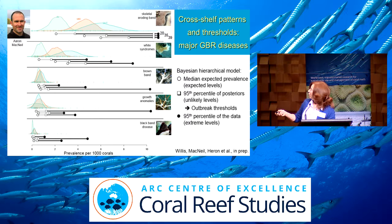And as well, here we're comparing the prevalence of disease across these 5 different major diseases, and we can see that skeletal eroding band is by far the most prevalent disease on the Great Barrier Reef, followed by white syndromes, brown band, growth anomalies, and black band disease. And the patterns here, in general, for these first 3 diseases, have greater prevalence on the outer shelf reefs, but then for these bottom 2 diseases, they tend to have low prevalence, but those prevalence levels are consistent across the shelf. But importantly here, we now have a mechanism to try and identify baselines and thresholds of disease on the Great Barrier Reef. And these are shelf-specific for each disease.